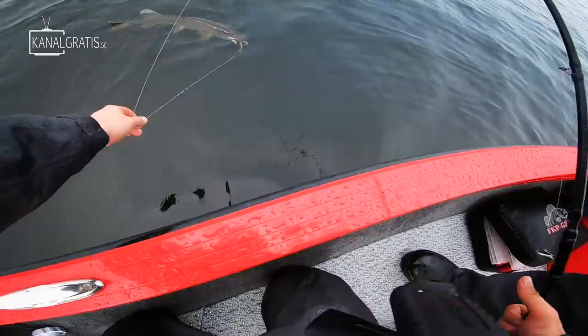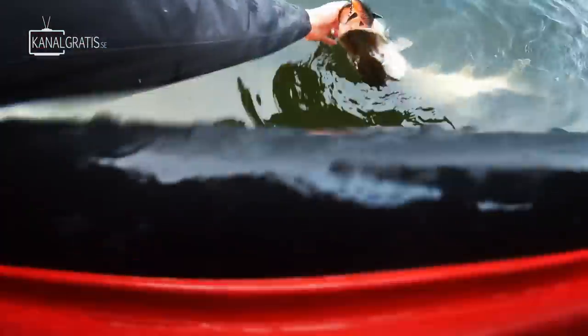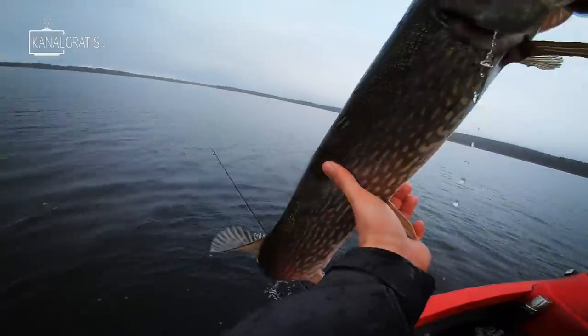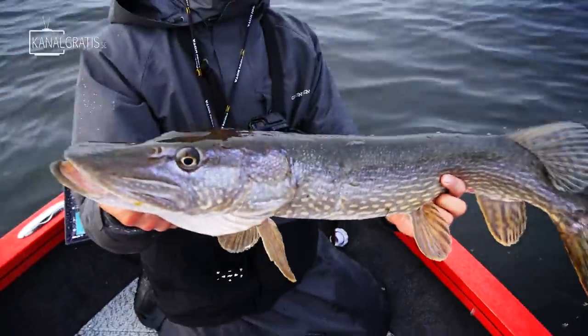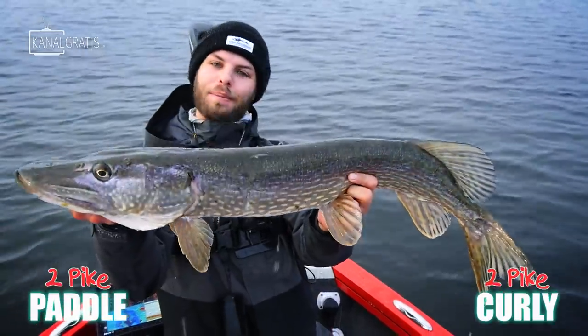Get over here. We actually forgot the net at home today. No! I've done that before. It came up and I gill gripped it. Score for Paddle Tail Lures.